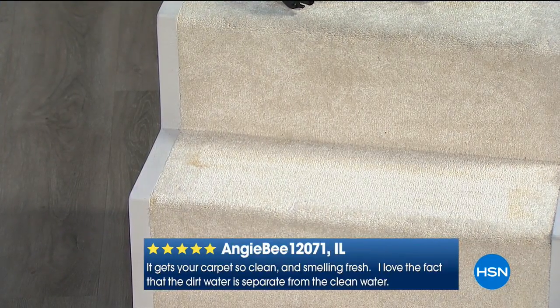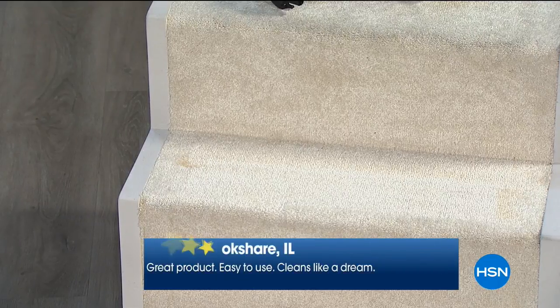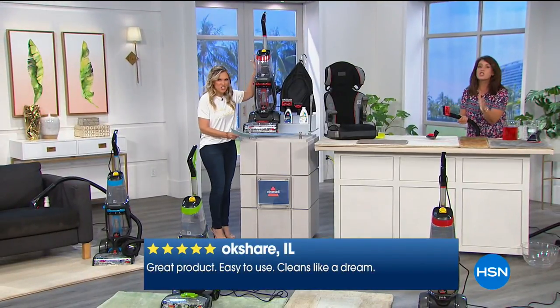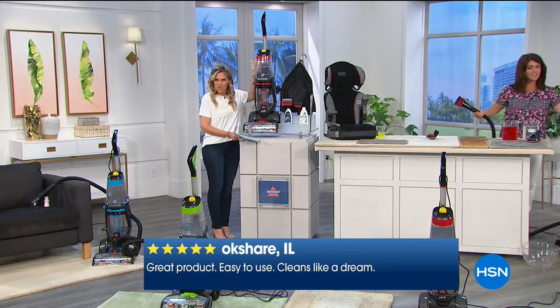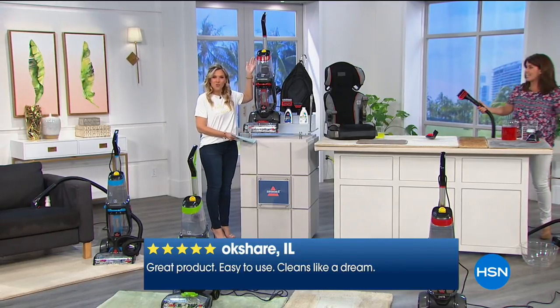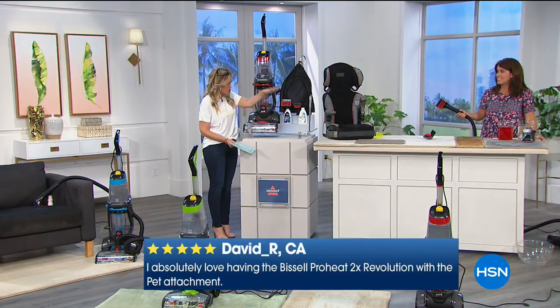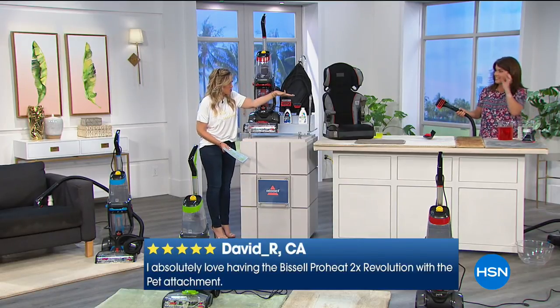Also getting this tough stain tool, and I love that Bissell gives you very professional tools. We give you a complete professional system. All you have to do is choose the color. We've been showcasing it in blue, green, or red, but remember, you are getting the entire Pro Heat Revolution, 2 full bottles of solution, 2 attachments and the 8-foot hose. It's everything that you need so that you can keep ahead of all of that dirt and the grime.